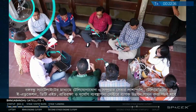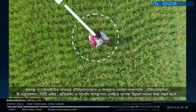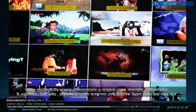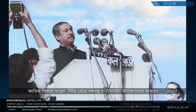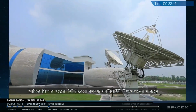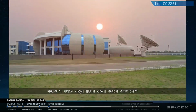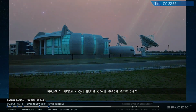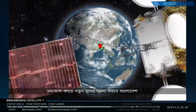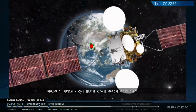Especially major breakthrough in telecommunication and broadcast services through Bangabandhu satellite. Following the footsteps set forth by the father of the nation, Bangladesh is going to enter into the endless space with hosting the country's first galactic entity, the Bangabandhu satellite.